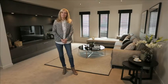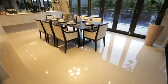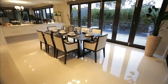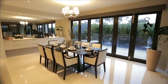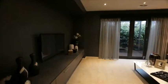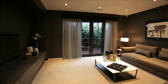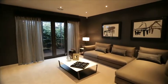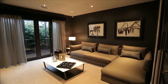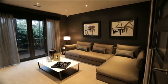Today's feature home has been built by award-winning master builders, Metricon Homes. The Chicago is on display at Craigburn Farm in Blackwood Park, and when you come for a visit, you'll quickly see why Metricon is often considered Australia's leading home builder. The Chicago is a beautifully proportioned home and makes up part of Metricon's signature series, which showcases stunning homes that are inspired by the finest global design trends.